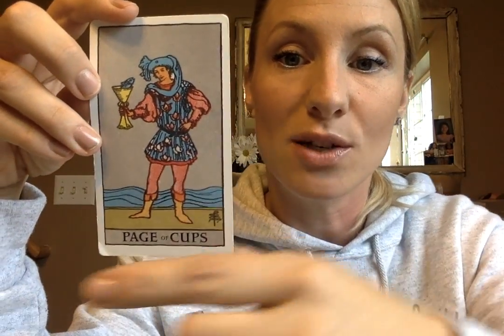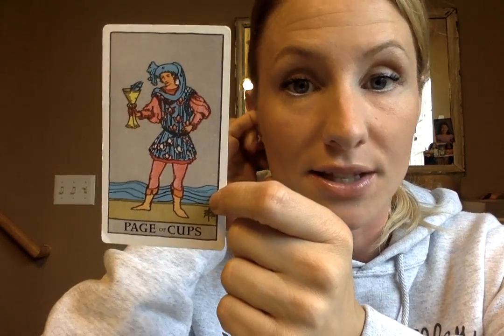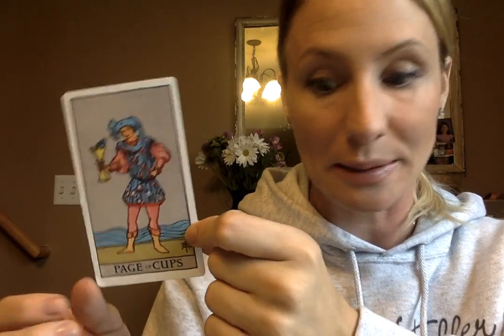And cups are related to water because something has to fill the cup, right? So whenever you see water on a card, it is sort of an emotionally tied energy. So cups are often about love. They're often about hurt feelings too.